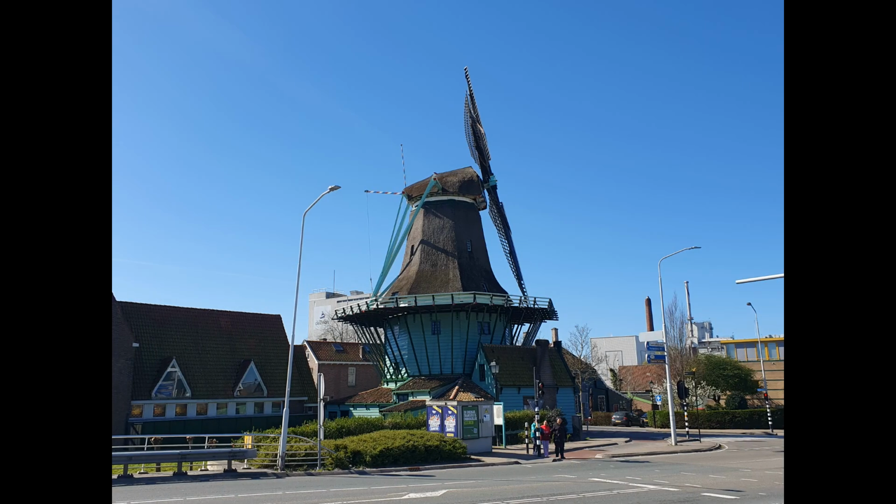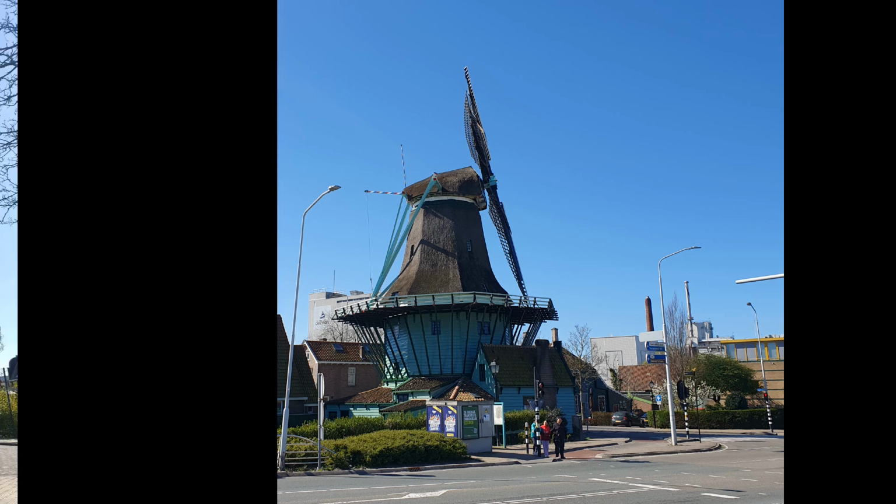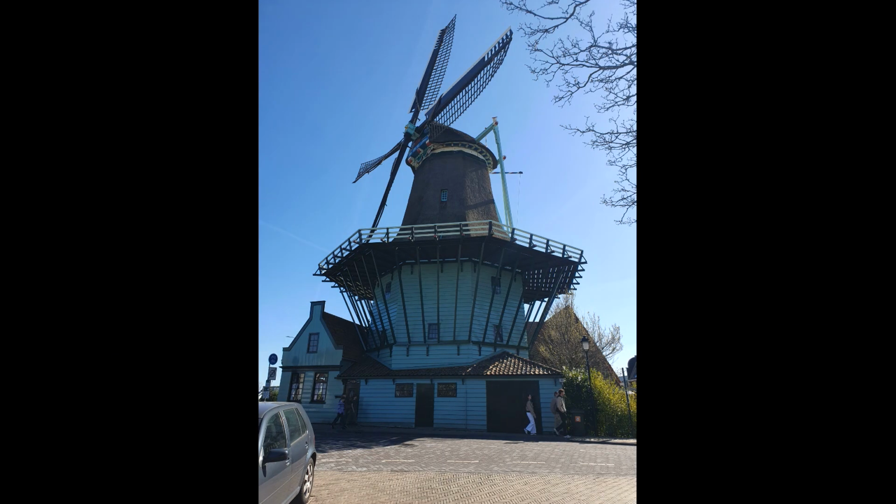But that's enough of windmills for a minute, although I wanted to show you this one, which is located just over the bridge on the other side of the river, near the train station. This gives a really good idea of just how large these mills are, and the caps of those can exceed 20 tonnes, so they are very, very large.